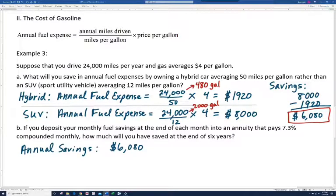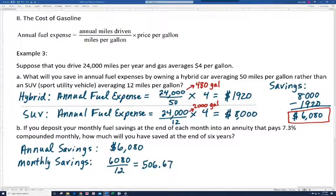So our annual savings is $6,080, and our monthly savings, well, we just need to divide that by 12, and when you do that, you get $506 and about 67 cents. So we're just going to round up to $507. We can always throw in an extra 33 pennies.